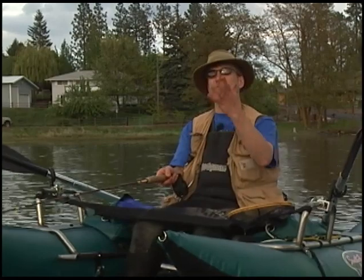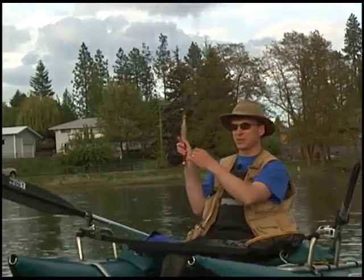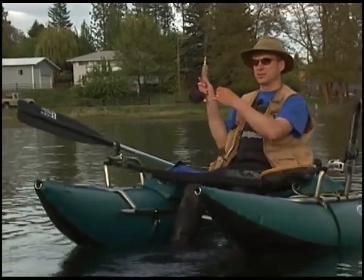See if we can get another one before the thunderstorm arrives. It's looking pretty threatening right now. Maybe that's why the fish are biting so well. I don't know. They sure have been hot.